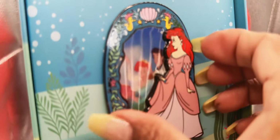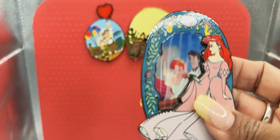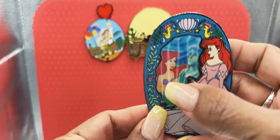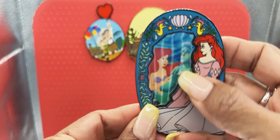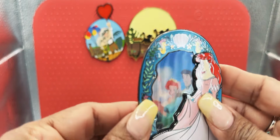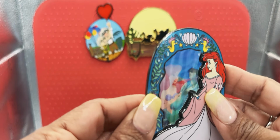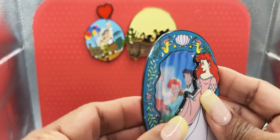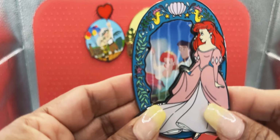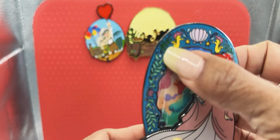Here's the Ariel pin. I'm going to go ahead and take it off. It's a beautiful pin, and it's lenticular. If you turn it one way, you see Ariel with the statue of Eric, and then if you flip it the other way, wait a second, there it is, you see the wedding scene of her and Eric. This one is really good because it really shows up. And then of course you see Ariel here in her pink dress, and I like the border. You see some of the seahorses and then the clamshell.